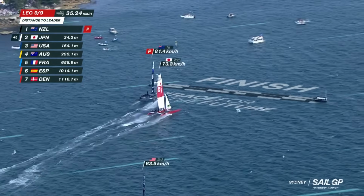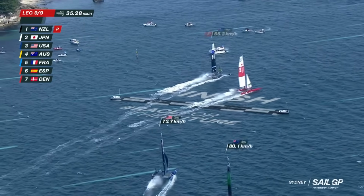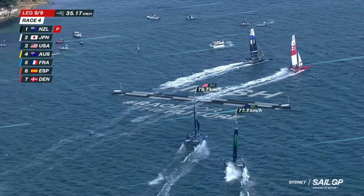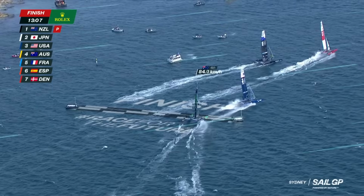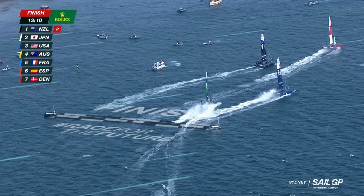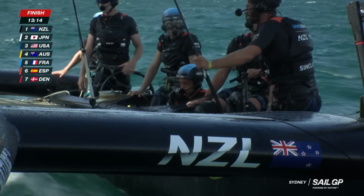The Kiwis have the lead, but waiting for the penalty, and it comes on the Kiwis, which will handle race 4 to the Japanese. It's a birthday win for Leo Takahashi, Todd Harris. What a finish that was. Jimmy Spithill in 3rd, Tom Slingsby submarines through the finish line in 4th. What a finish.